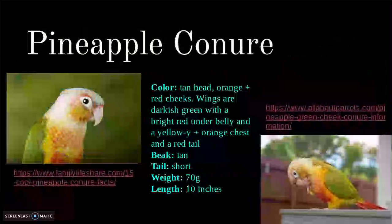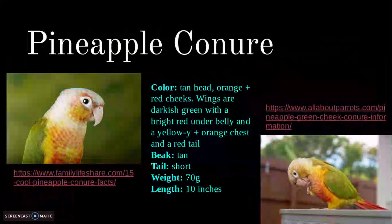Anyways, pineapple conure. They get about 10 inches, and 70 grams, which in pounds, it's not even a pound, so I didn't put pounds. Pineapple color, hence their name. So, orange and reddish cheeks, and their wings are green, like the leaves of a pineapple, and then their chest gets like a pineapple-y, red and orange color, and their cheeks get green.